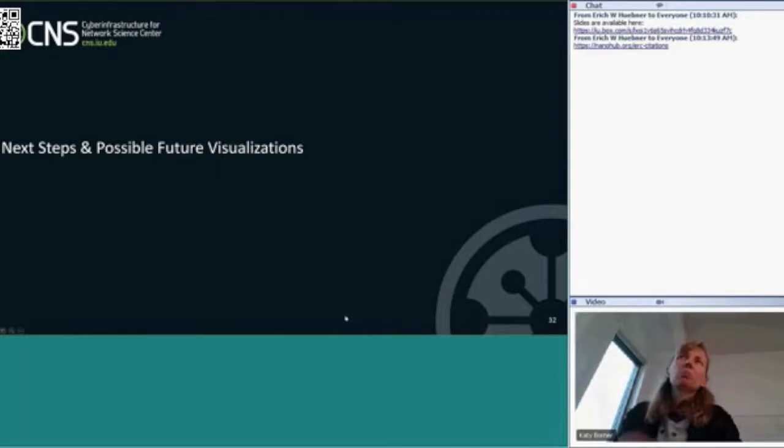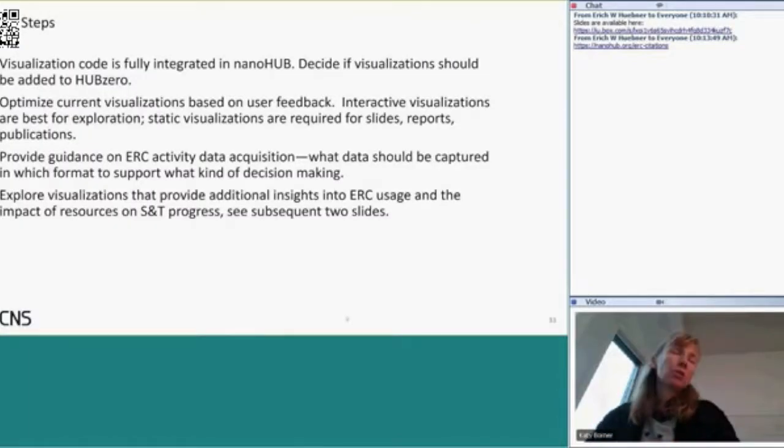Next steps and possible future visualization. We would be interested to discuss today and also later if these visualizations should also be integrated into HUBzero. We are very interested to optimize these visualizations based on user feedback. We have quite a number of projects which are aligned with this particular project.